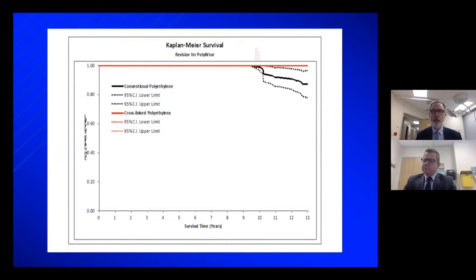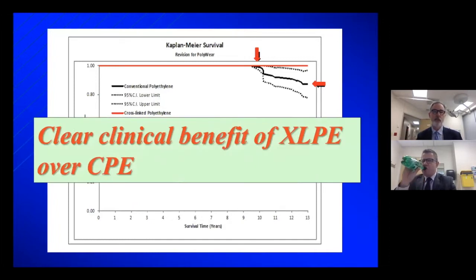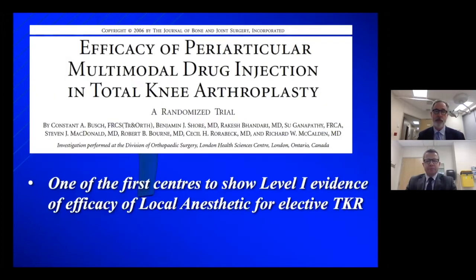And you can see that about the 10-year mark, what happened was those patients who had conventional polyethylene started to fall off, and some of them required surgery. And you can see the difference at 13 years where they have dropped off. What this really means is that there's clear clinical benefit of this new material. And now this is, of course, the gold standard. And this has probably been the biggest change in my practice over the last 26, 27 years.